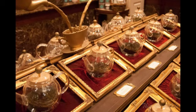Perfect. Although it's likely you would have only tried the generic green tea, which is available in lots of shops. But actually, green tea is a variety on its own, and there are several blends and types within the green tea category. I've just brought you a few to show you.